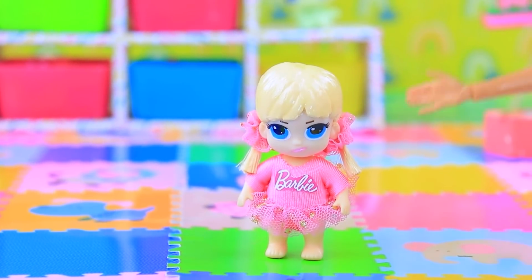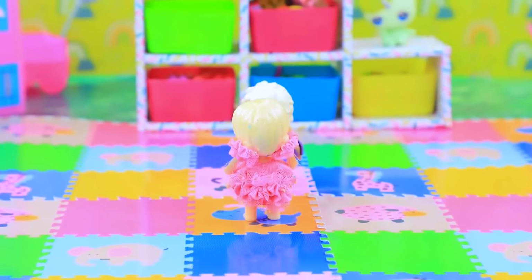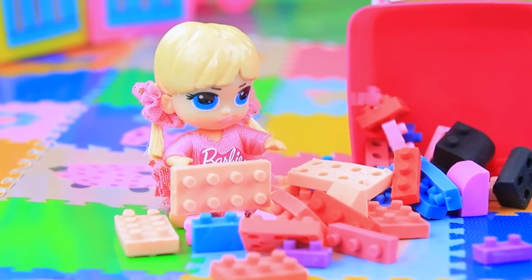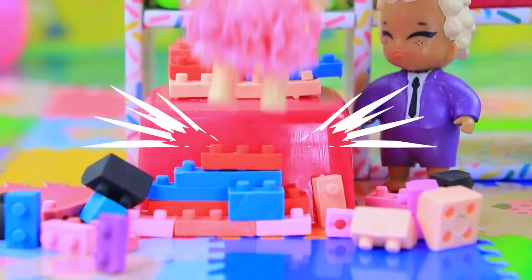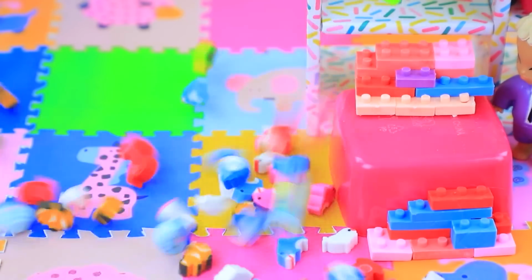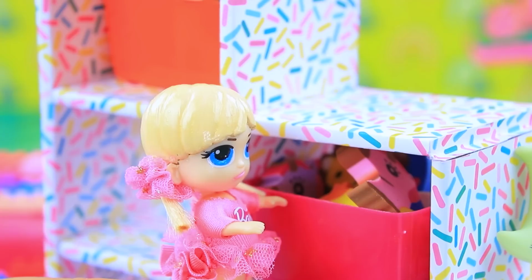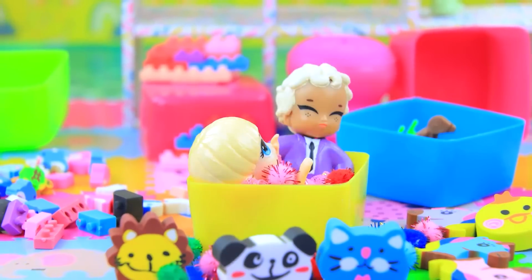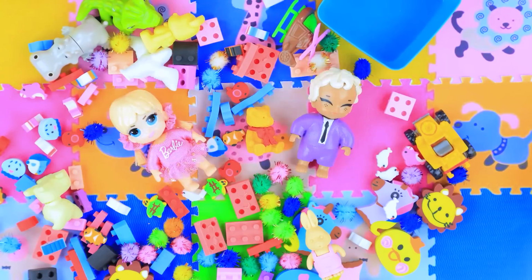Moms took their children to kindergarten. Goodbye! Troublemakers saw a shelf full of toys. But they're too curious. Barbie climbed to the upper shelves. What if something really interesting is hidden there? Kids began to build a ladder of Legos. Now the toys are all over the floor. Yippee! It's so much fun to play together.